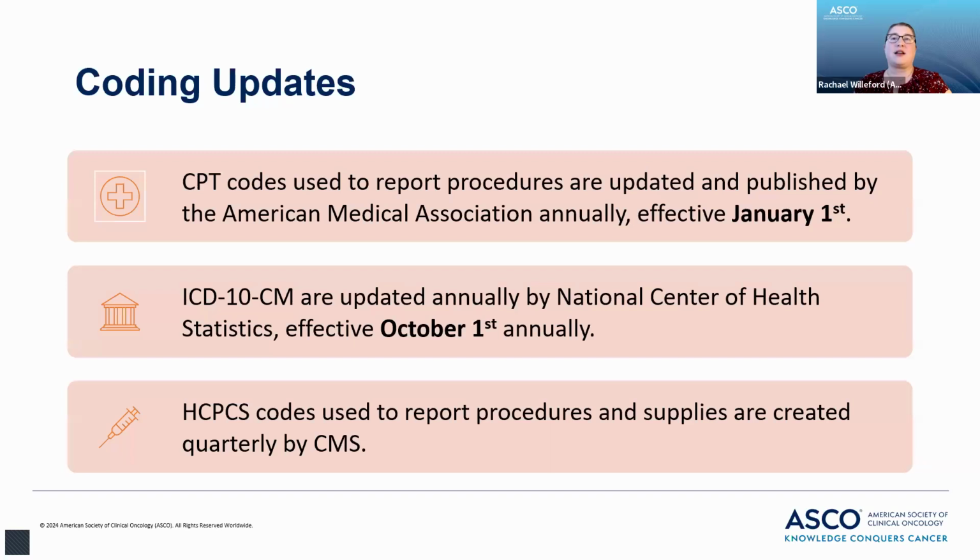Coding changes can affect practice reimbursement, and being prepared for those changes can save a practice both time and money. As a reminder, the American Medical Association updates the CPT codes annually with a fall release, with those codes going into effect on January 1st. The ICD-10-CM codes are maintained by the National Center for Health Statistics, a part of the CDC, and that is done on an annual basis with an effective date of October 1st. Finally, HCPCS codes are released by CMS on a quarterly basis. ASCO does distribute resources to coincide with each of the regularly issued coding updates.